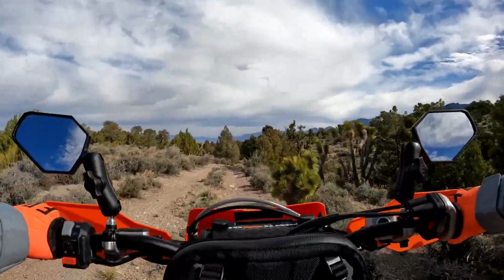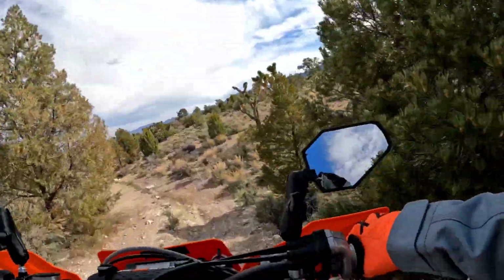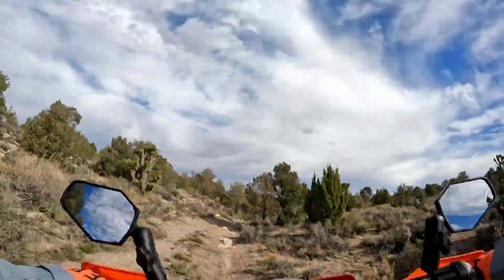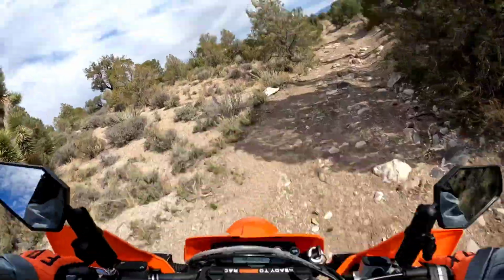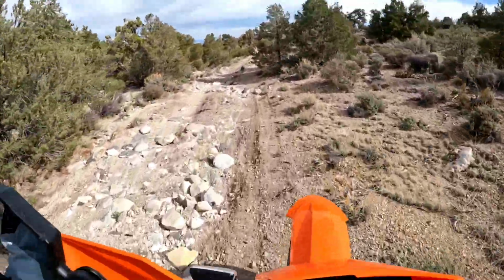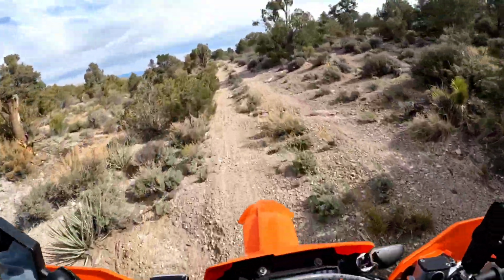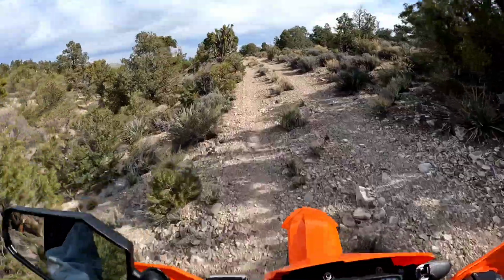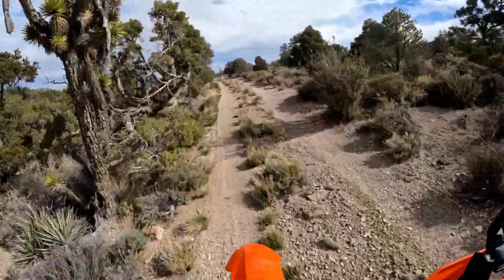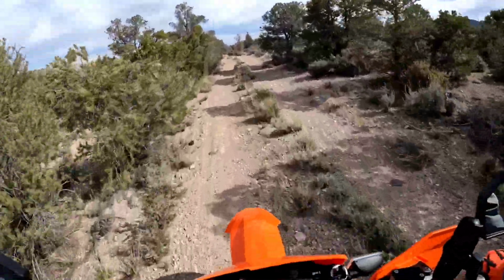Let's see, get into a little tighter terrain here. 2nd gear. I don't think this road goes very much farther, but it's a little bit tighter and rockier to give us some moderate trail riding. Easy trail riding, I probably should say. Don't want to trigger anybody.